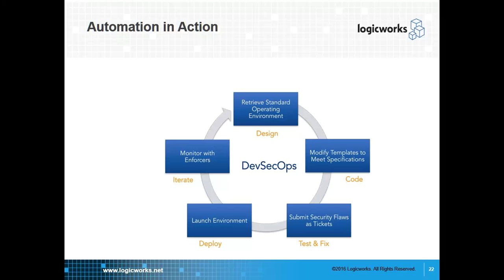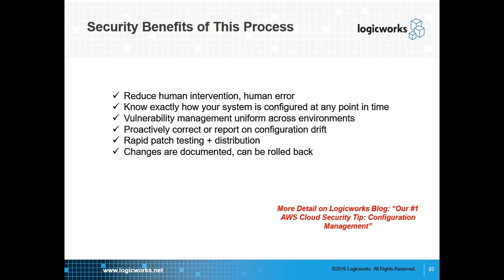Then ongoing iterative improvements are pushed out to the system over time as enforcer scripts improve. This really is the model for an agile secure operation. So again, using tools like CloudFormation along with configuration management tools like Puppet or Chef, you can stop relying on forgetful humans to implement things the right way and ensure that your systems stay up to date. You'll always know the state of your system's configuration at any point in time. You'll have everything documented and you can roll back when necessary.